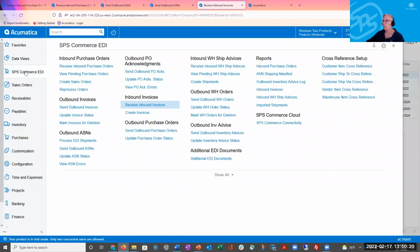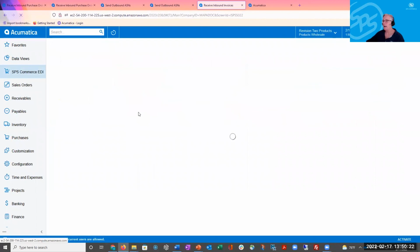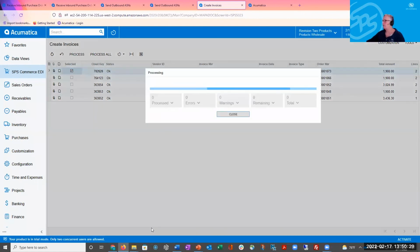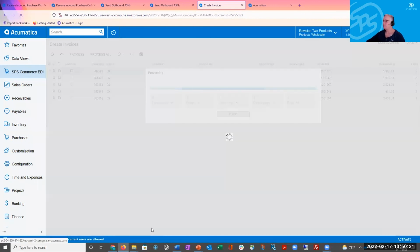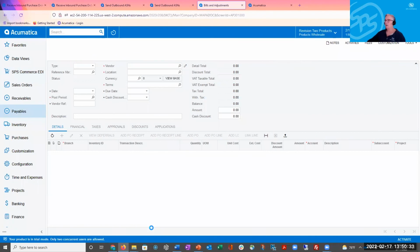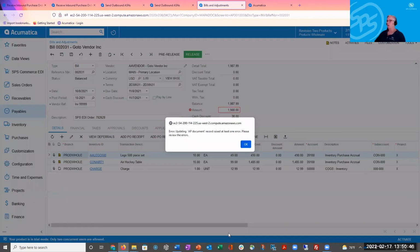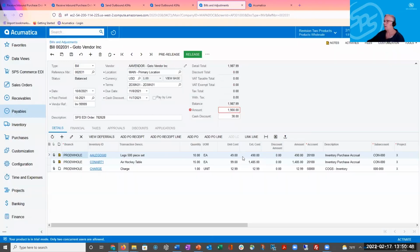So now I can go back over here and I can create the Acumatica invoice off of that inbound invoice that I just received. So I'm going to click that and click on process. And it's going to create the invoice inside of Acumatica for us. So this is an AP bill is what Acumatica calls it. And if we remove the hold and release it, it allows us to do the purchase order receipt.